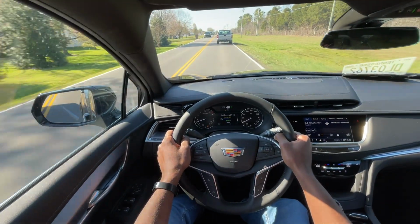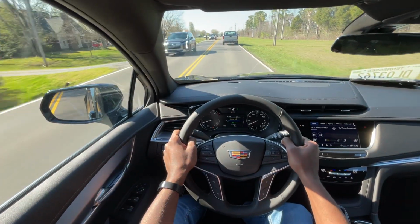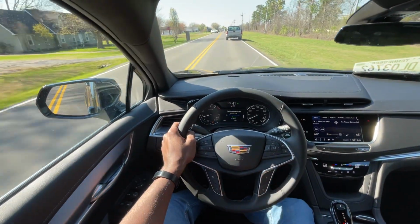So, with all that being said, this will bring me to the end of my review of this 2024 Cadillac XT5 Luxury.